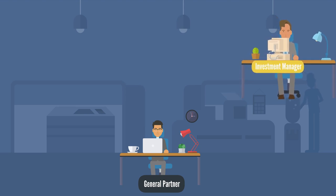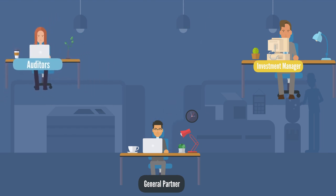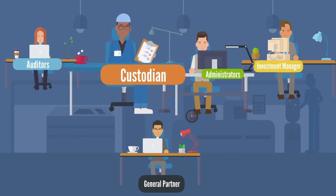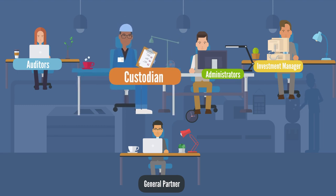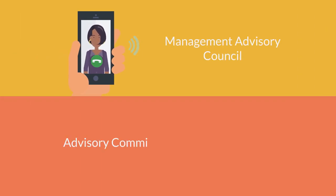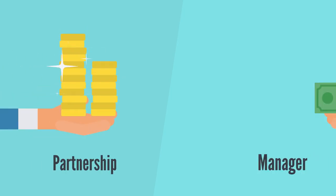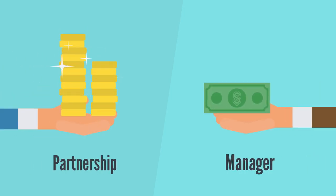These operations are monitored by third-party auditors and supervised by an independent administrator and custodian. With art funds, these are usually specialized fine art storage facilities. In addition, a Management Advisory Council of Art Experts and an Advisory Committee serve to consult over potential conflicts of interest. In exchange, the fund manager receives compensation based on a percentage of the profits delivered by the fund.